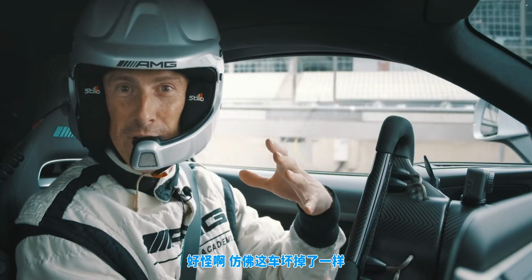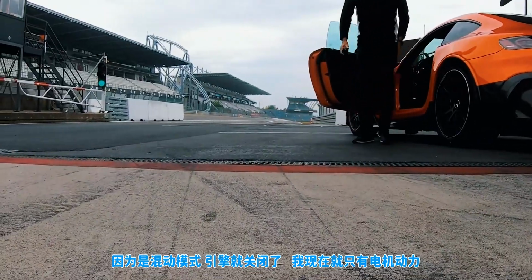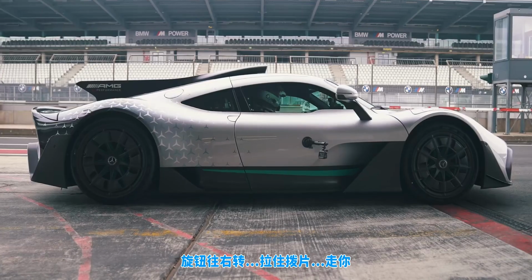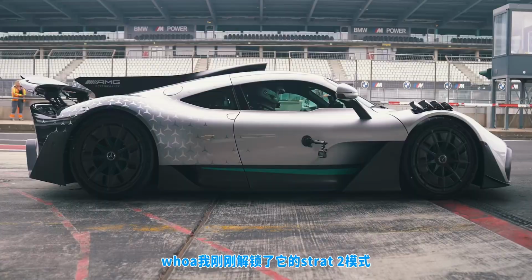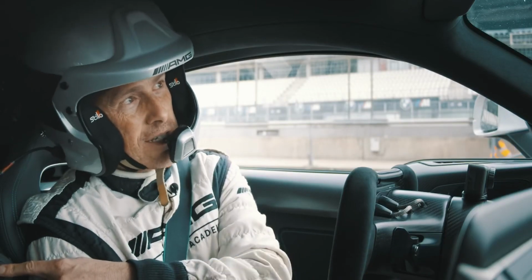That's weird. It's like it's just broken because the engine's just cut because I'm in hybrid mode and now I'm just driving it on electric power alone. Turn that to the right. Pull on the paddle. Hold it. Here we go. Whoa. Okay, so now doing that has unlocked that Strat 2 setting. Okay, Bernd, let's do this.